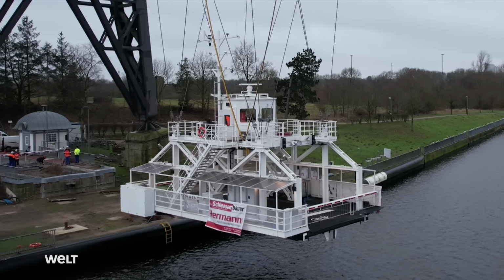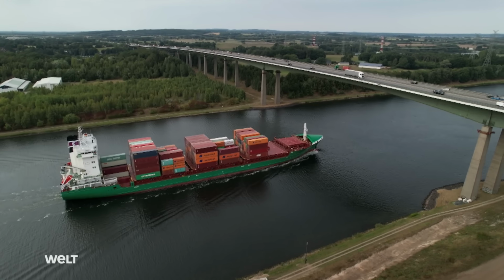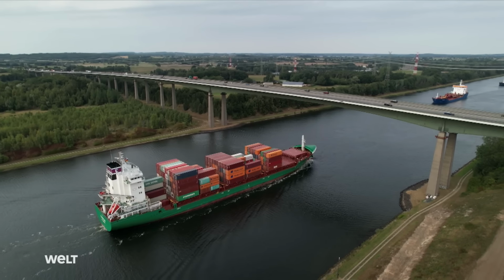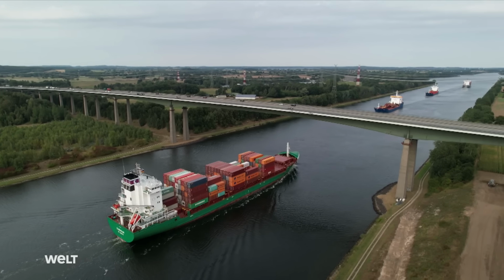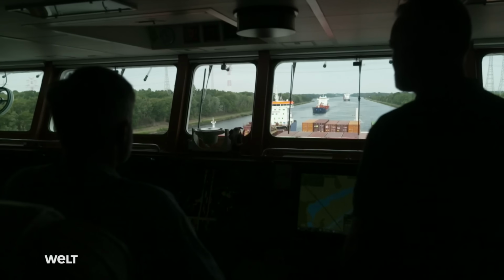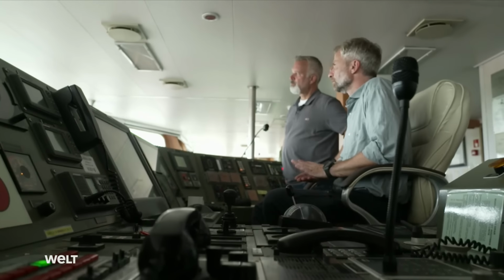The new transporter bridge once again assumed regular service in the spring of 2022. The Kiel Canal is considered one of the most challenging pilotage areas in the world. Around 85 million tons of cargo are transported on the artificial waterway each year. The eastern section between Rendsburg and Kiel is particularly narrow and winding.